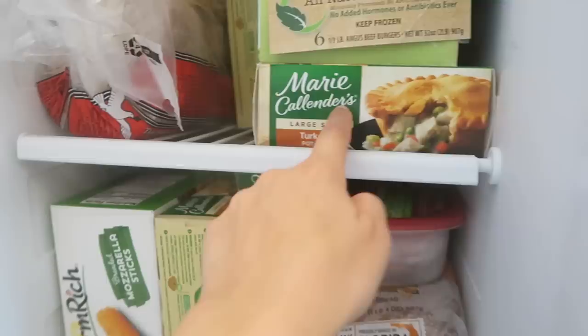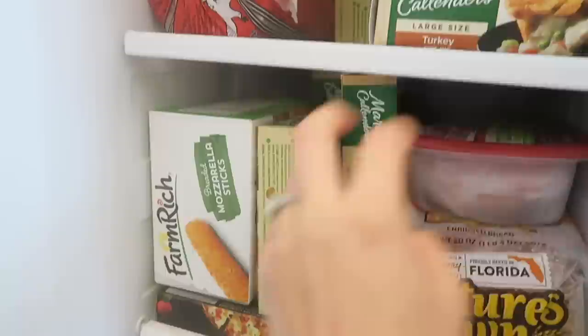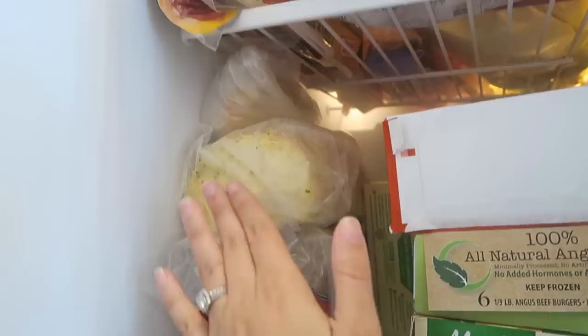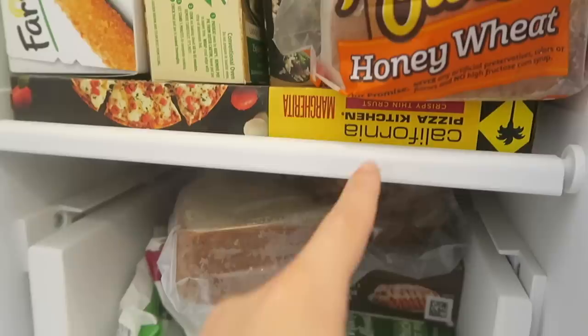We got a couple of pot pies. I got the turkey pot pie, a beef and broccoli bowl, other items that I never get. I don't get boxed meals like that, but we did. I got some garlic bread, took it out of the box because we didn't have room in here, so I picked up that. We had the mozzarella sticks. I picked up a California pizza, the margarita. There's another frozen turkey, because I like turkey, Larry likes ham.